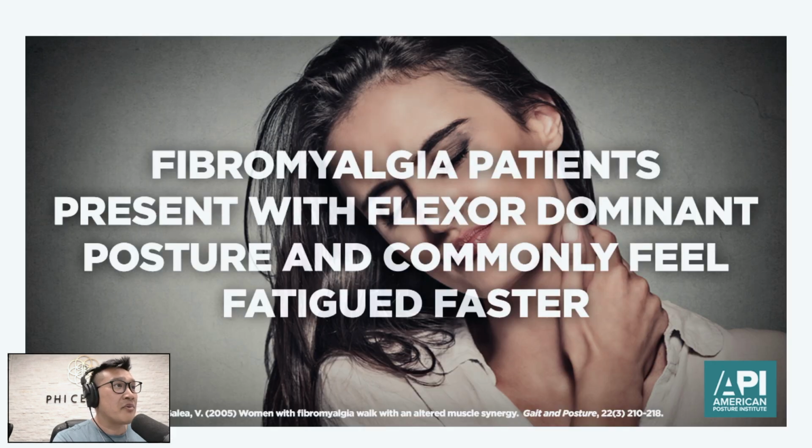Fibromyalgia patients present with flexor dominant posture and commonly feel fatigued faster. Same thing. If my body is flexed, not extended, but flexed, you fatigue faster. Why? Because you can't breathe into your maximum capacity and you need oxygen to go into your body to energize your body. And if oxygen cannot go into your body, you will have less energy, that means you're fatigued.